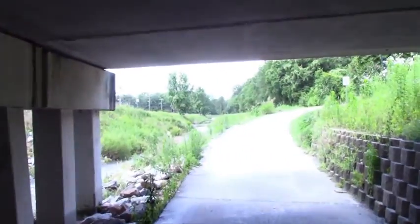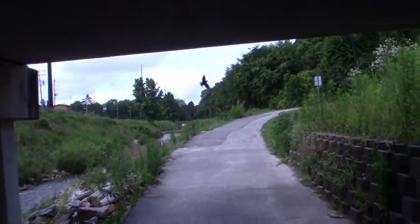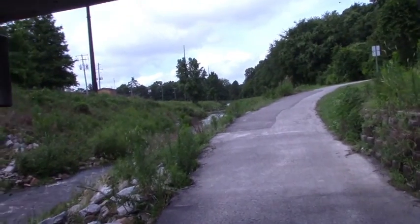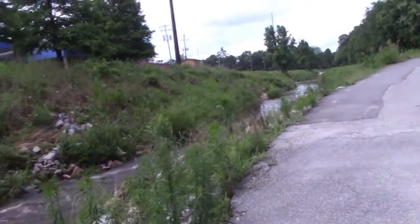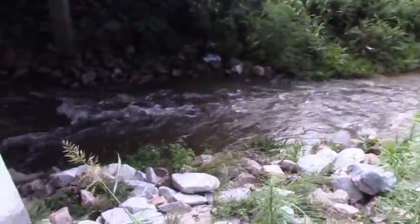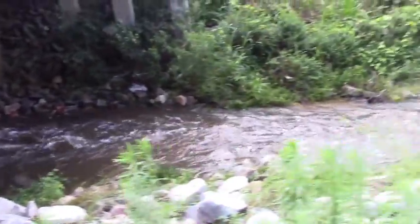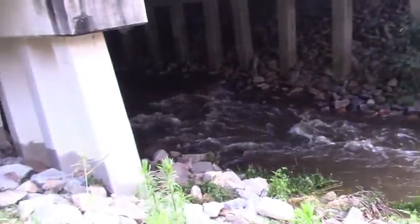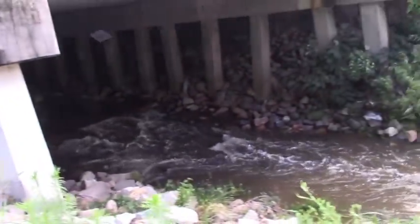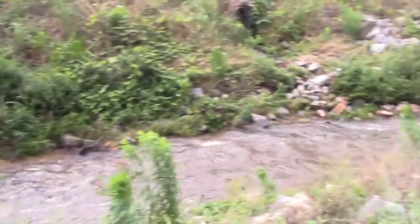You can hear all the water. It's moving at a pretty good clip. You'd be hard pressed to walk across that. Those birds are steady going in there, but probably more than one nest in there.